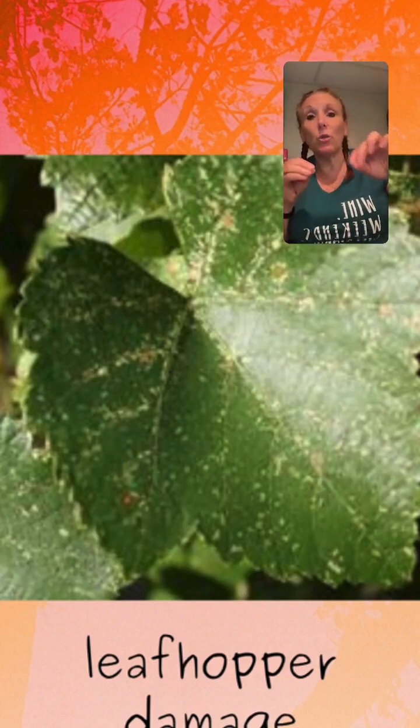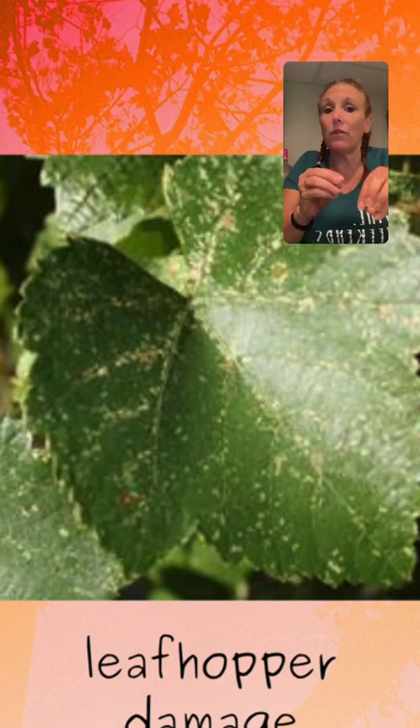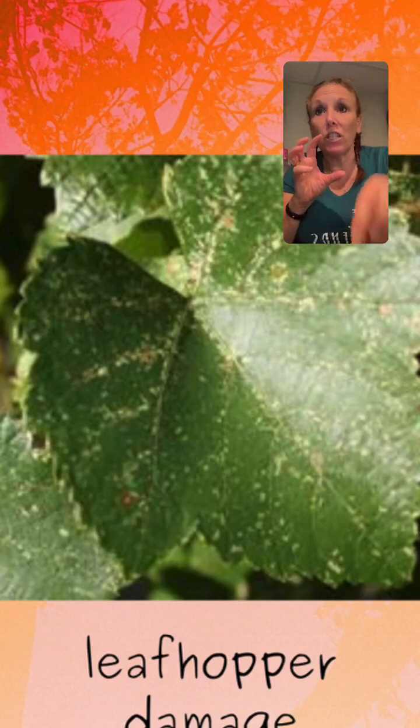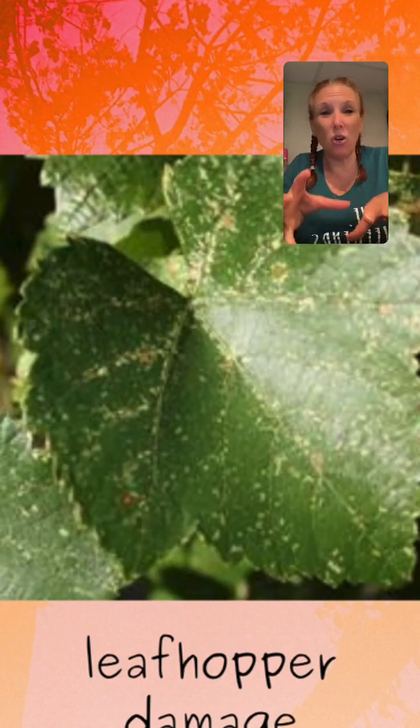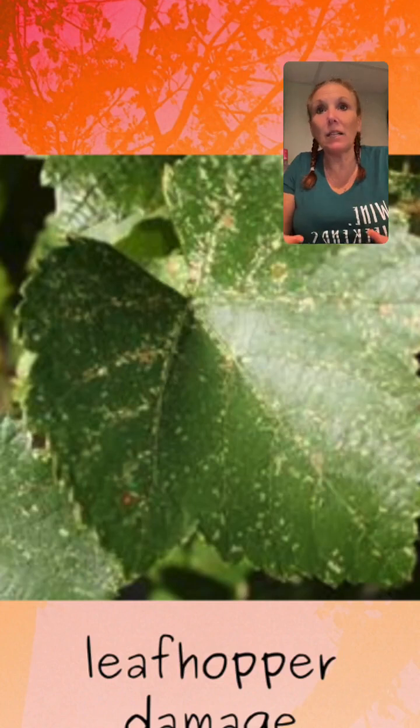So what they do is inject their mouth parts into that mesophyll of the leaf, and then they start to suck out the contents. What they leave behind is a trail of light brown or yellow, kind of whitish marks on the leaves. And this pattern here is called stippling. Basically, they're consuming that chlorophyll. So since they're consuming chlorophyll, it is going to cause a reduction in photosynthesis.